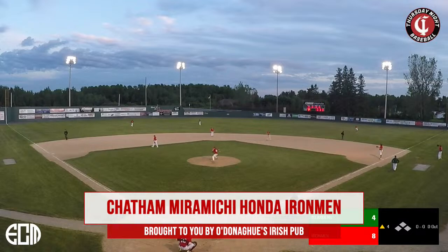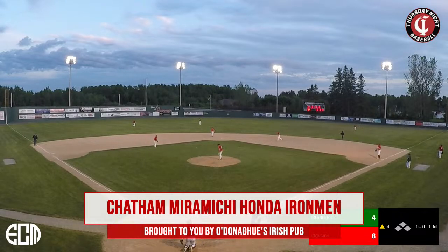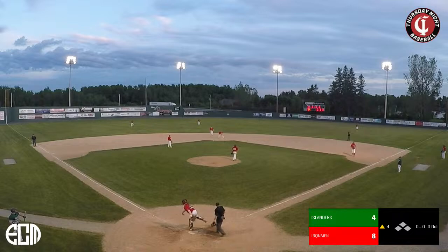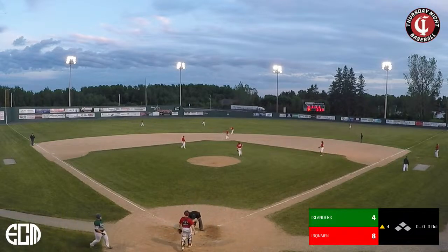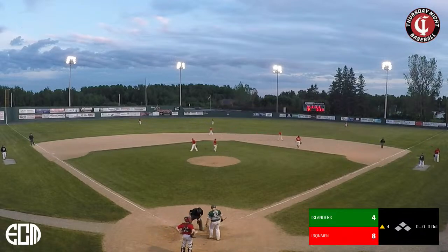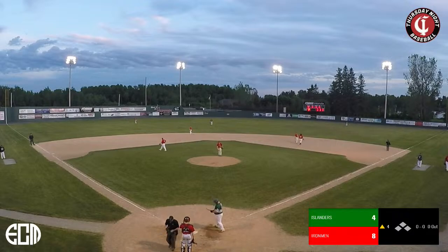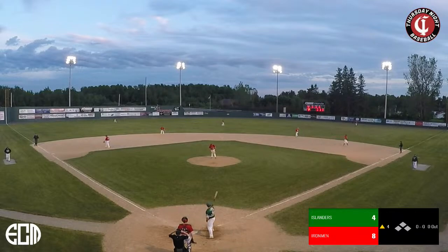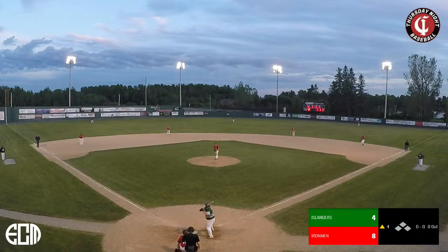So after a long break in the bottom of the third, Lester is back out here. Again, the Ironmen send 12 batters to the plate in the third inning and have turned this one around from a 4-1 deficit to an 8-4 lead. So now Lester, who's coming off a 1-2-3 inning, is going to look to keep that control going as he will face the 7-8-9 hitters for the Islanders, McPhail, Gallant, Arsenault. McPhail did have a 3-run double back in the first inning, which again feels like it was an eternity ago with the way this game has gone since then. So he will bat here now.